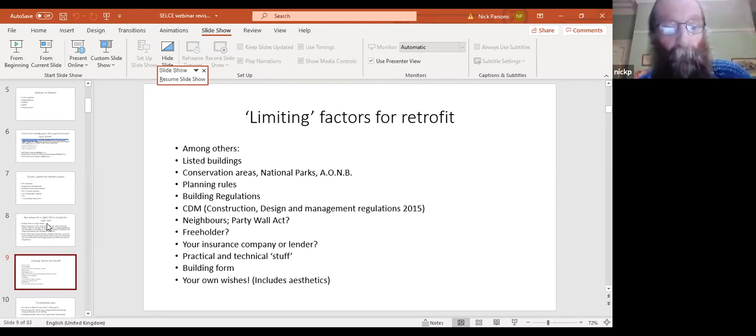Have you got to get permission from the freeholder? Have you got to get permission? Have you got to inform your insurance company or lender? Lots of people put in wood burning stoves. Insurance companies quite like to know if you're increasing the risk of burning your house down. So there are things like that. Practical and technical stuff which might limit what you can do.